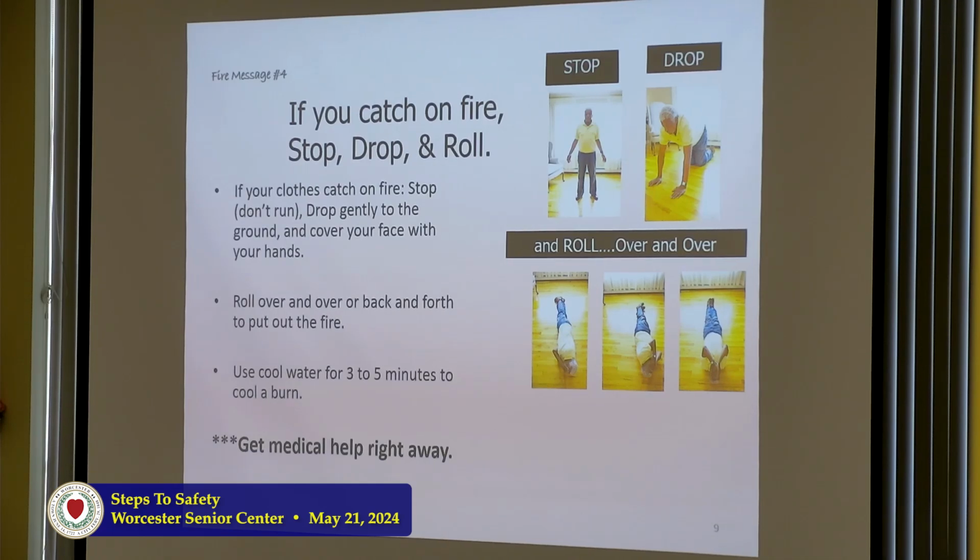And so if your clothes catch on fire, stop, don't run, drop gently to the ground and cover your face with your hands. You're going to cover your face, obviously, so you can kind of protect your face if the fire is on your body coming up towards. You'd probably rather have burns on your hands than on your face. Burns on your face can be pretty serious. Roll over and over or back and forth to put the fire out.